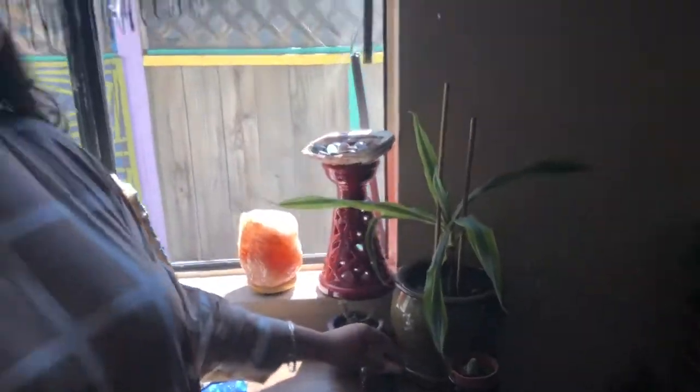Thing I want to show you that I got at the gem show for a stupid good deal. My smoky quartz. It's so beautiful.